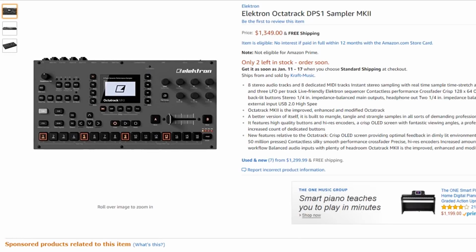So the first item we have up is the Elektron Octatrack MK2. Now this is the successor to the first Octatrack, and they've improved on it in a couple different ways. Most notably is the new screen as well as the different colorways. From the older black, now you get a lighter gray color, and the screen overall is a more high definition screen, and you'll be able to see more information.